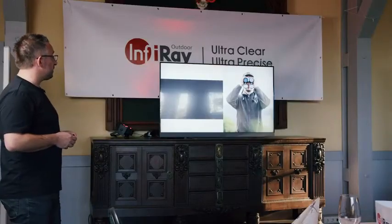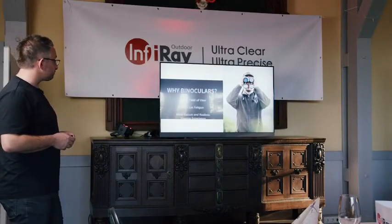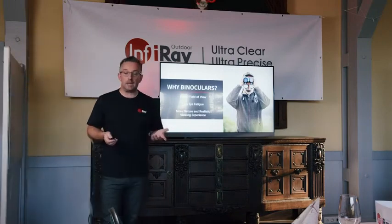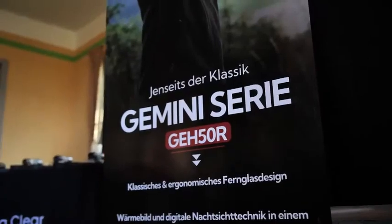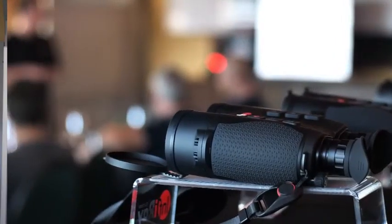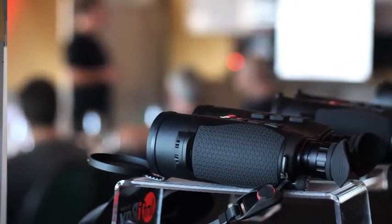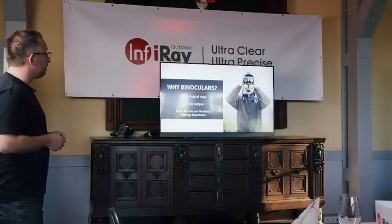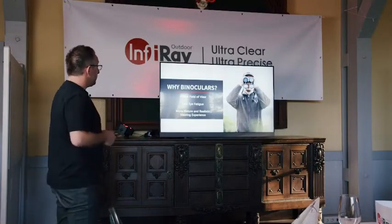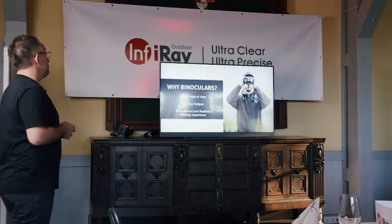Some features of that product. Why binoculars? We all as hunters grew up with binoculars. It was unusual to use a monocular. Thermal devices are mainly handheld devices, monoculars. Now we as InfiRay have a brand new product. Of course, we have a much bigger field of view. We have less eye fatigue and a more natural, realistic viewing experience.